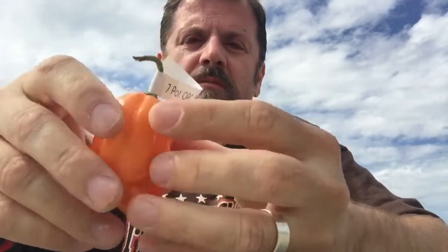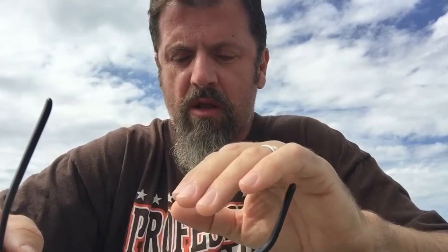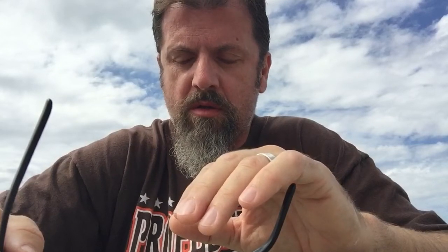Again, this is a 7-pot ORC F3. I'll do a review of this one next. The heat is starting to calm down a little bit. Throat still doesn't like it though. It's crazy. I can feel the heat down in my throat, down in my chest. All right, give me a few seconds and maybe I can stop these hiccups. Woo. Oh, that's crazy, guys. All right. Woo. That one lit me up. Still going.